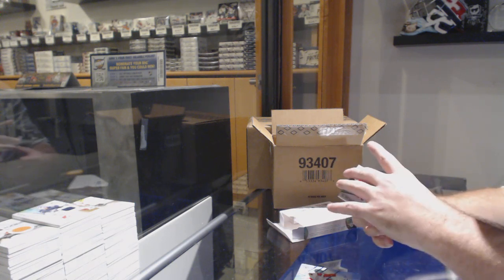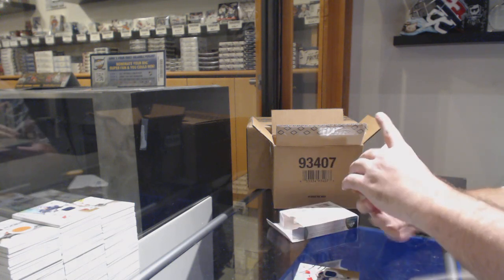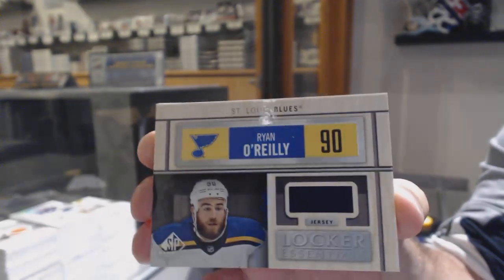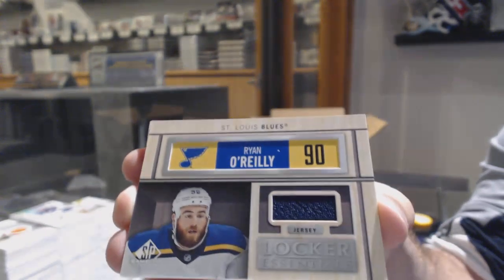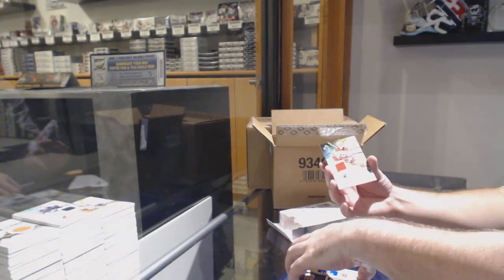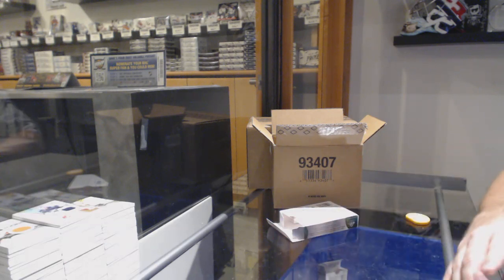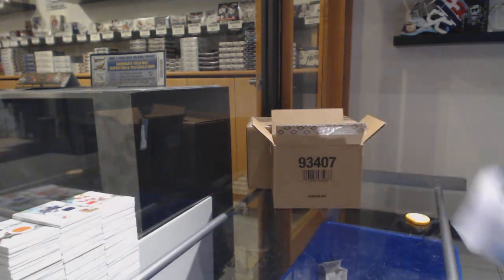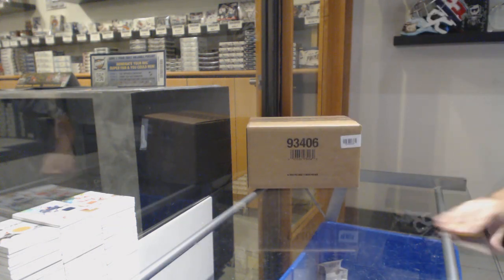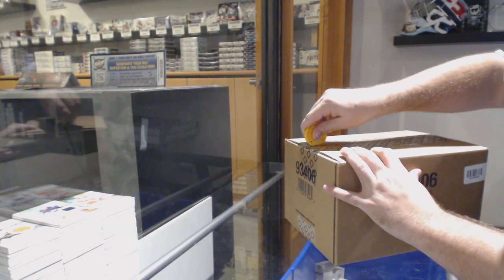Suzuki, rookie jersey to 599. Locker Essentials, Ryan O'Reilly. And a base jersey of Sebastian Aho. Holy geez, this case literally was all base jerseys. That was crazy. One of us going to continue in the last case.